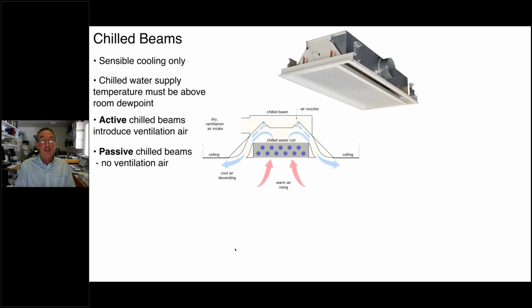Now, a chilled beam is a coil. We have aluminum fins and copper tubing. You can see it in cross section right here. That coil is in an enclosure designed to either be suspended from a ceiling or to drop into a suspended ceiling grid. We're going to supply that unit with chilled water, but again, water above the room dew point. Chilled beams are not designed to dehumidify the air. So we have to have controls that make sure that we do not allow that chilled water to get down to dew point temperature.